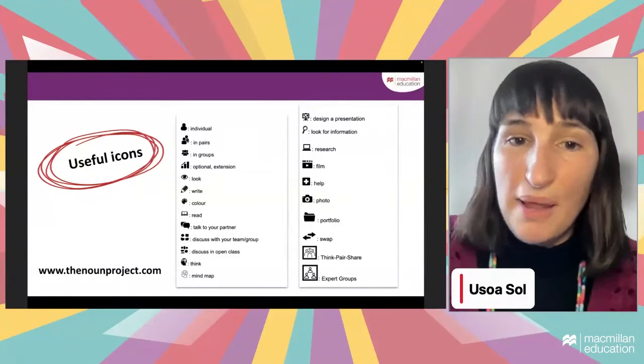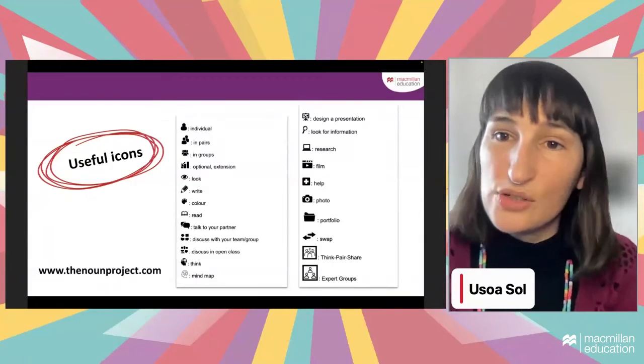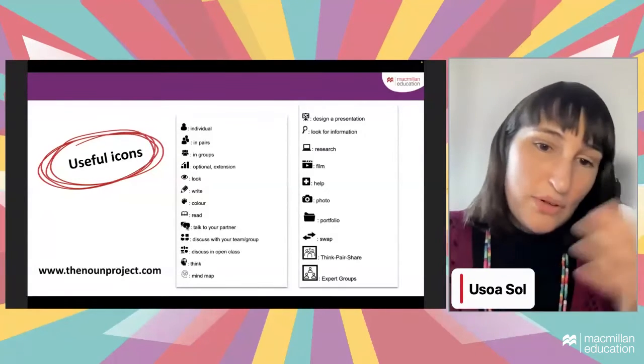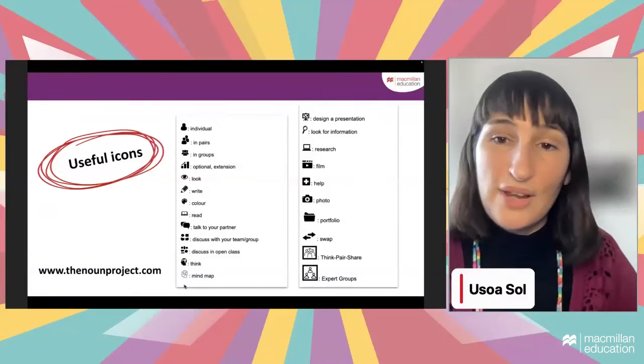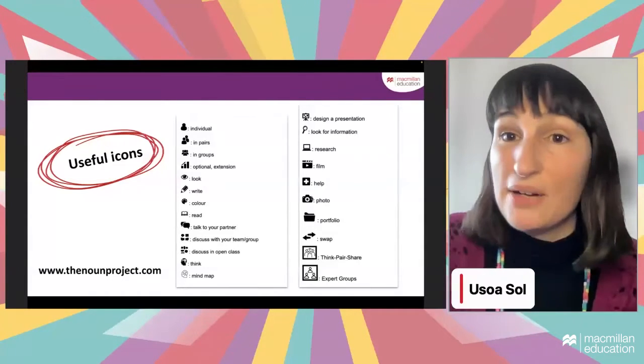So individual, in pairs, in groups. This one is very useful. It means optional or extension. So not everybody has to do this. Talk to your partner or discuss with your group or think, create a mind map. Obviously, not all of them appear in all the instructions, but they appear throughout the year.